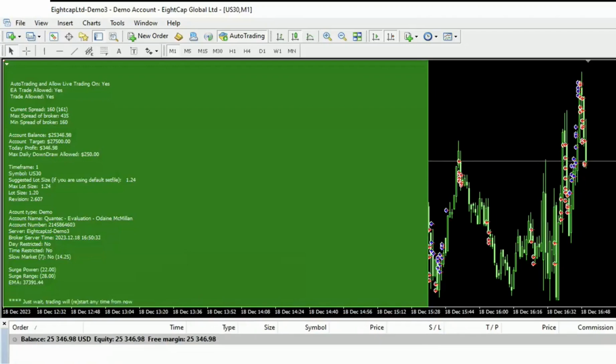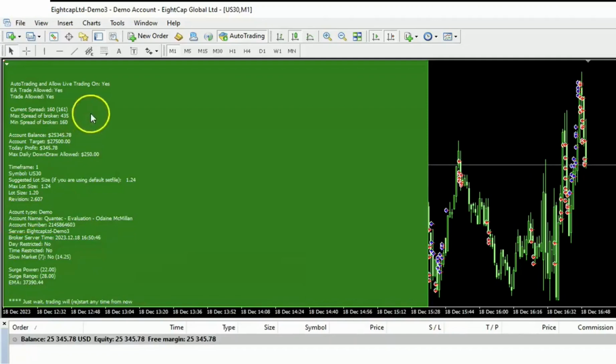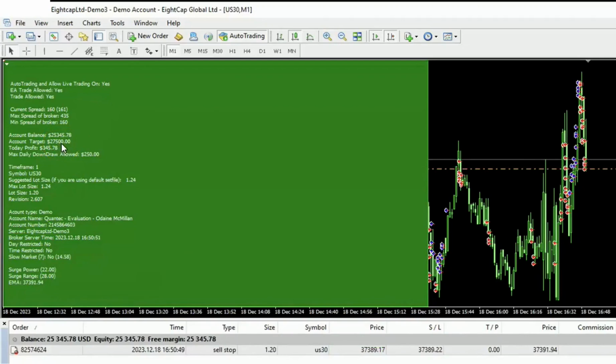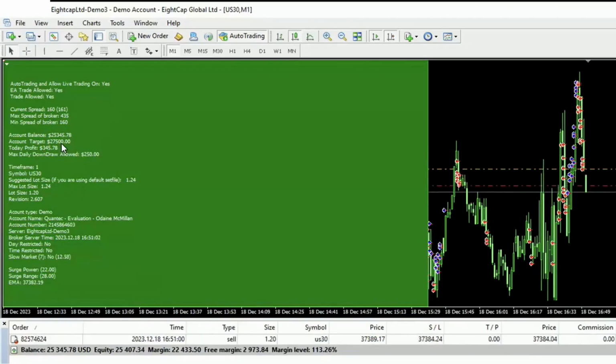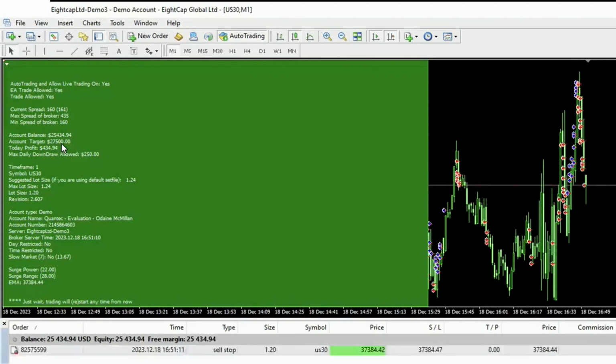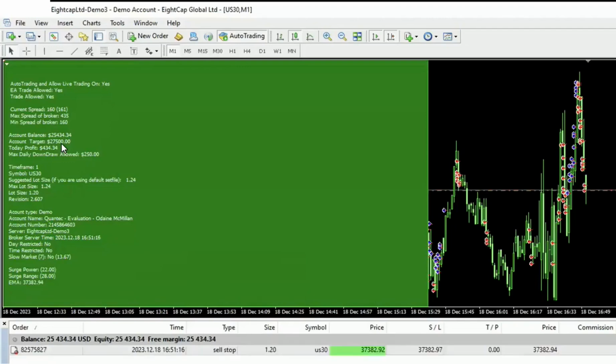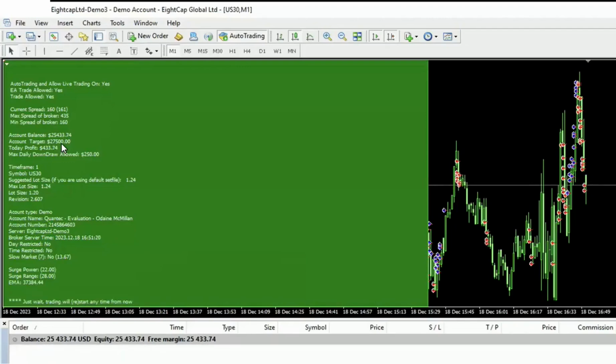So $25,346, and we're waiting for this to hopefully get to $26,000. As you can see, the target to pass this challenge is $27,500. So we are anticipating to be able to hit at least 26,000 today, hopefully. And if possible, oh, look at that go. Wow. If possible, maybe we can hit 27,000 today. Well, let's see. So far, you can see we're at $25,434. Alright. So we're making steady profits.